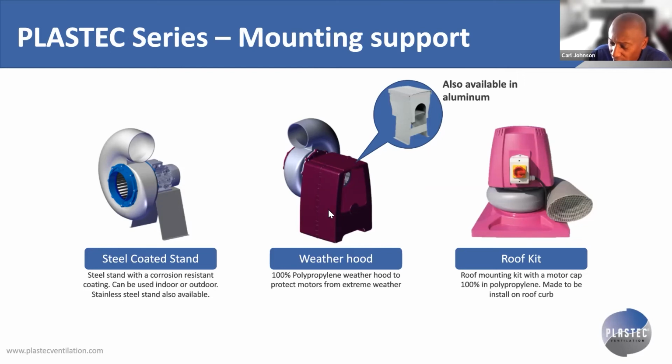Now we do have TEFC motors, but it's still gonna protect the motor from outdoor environment. If you don't want this polypropylene, you can get also aluminum weather hood also. Now this is a cool fan here. So let's say you have to put a fan on the roof. This roof kit fits right on the roof curb here. This nice pink cone here fits over the motor.